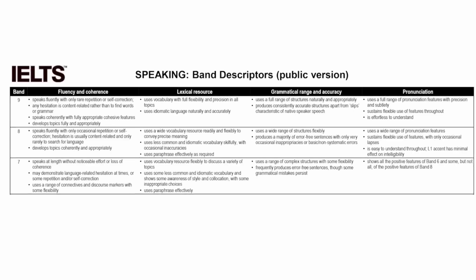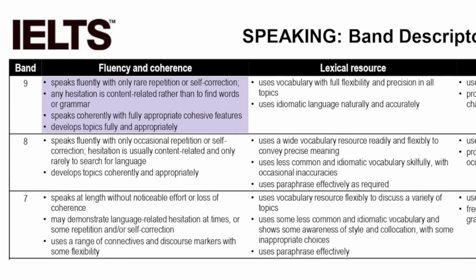To get a high score for fluency and coherence, you should speak fluently with only rare repetition or self-correction. Make only content-related hesitations, rather than to find words or grammar.